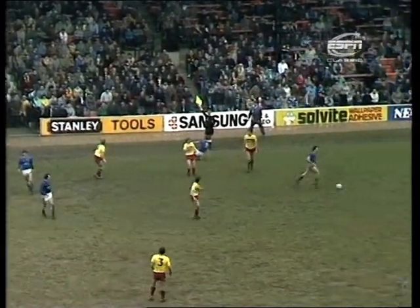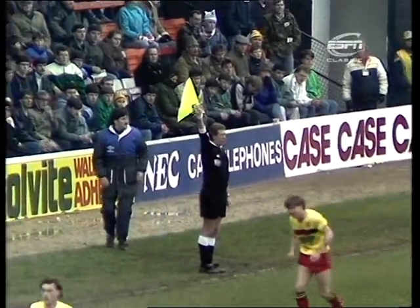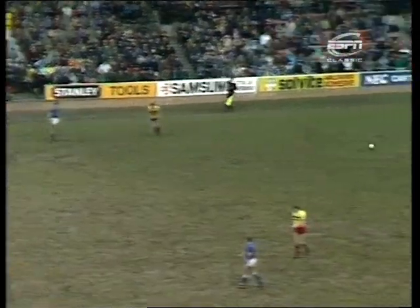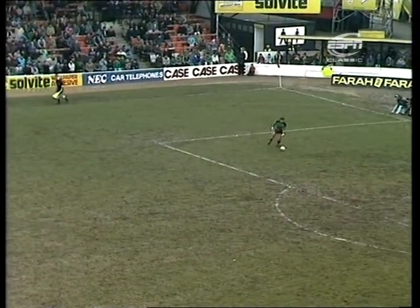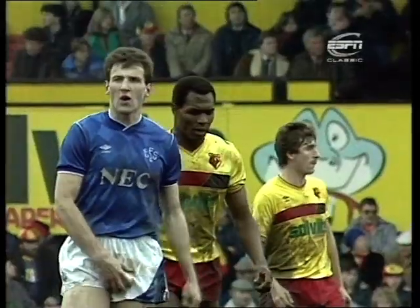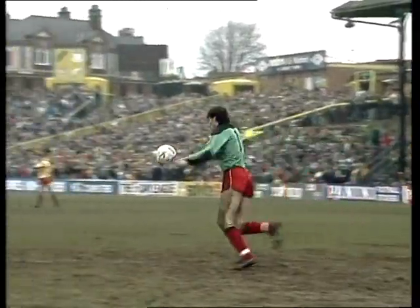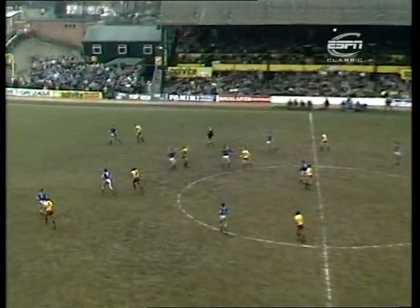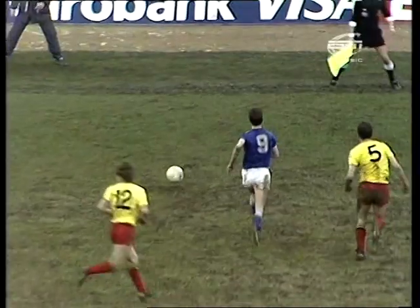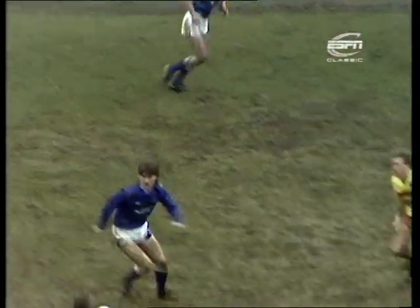Backs up. It's getting on for 5 years since Watford beat Everton, but they've clawed their way back into this match for sure. Still 1-1. Second half belonging territorially to Watford. On the other hand, Evertonians will look back on the chance Clark had, which could have made it 2-0. There he is, number 9.